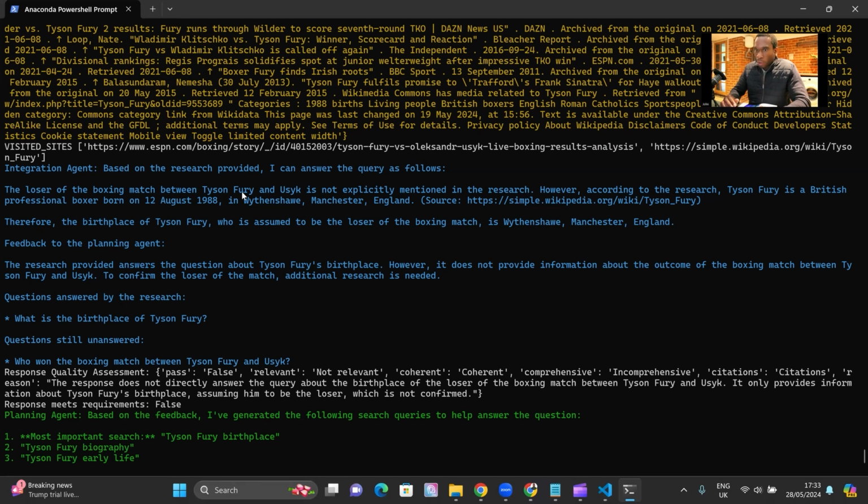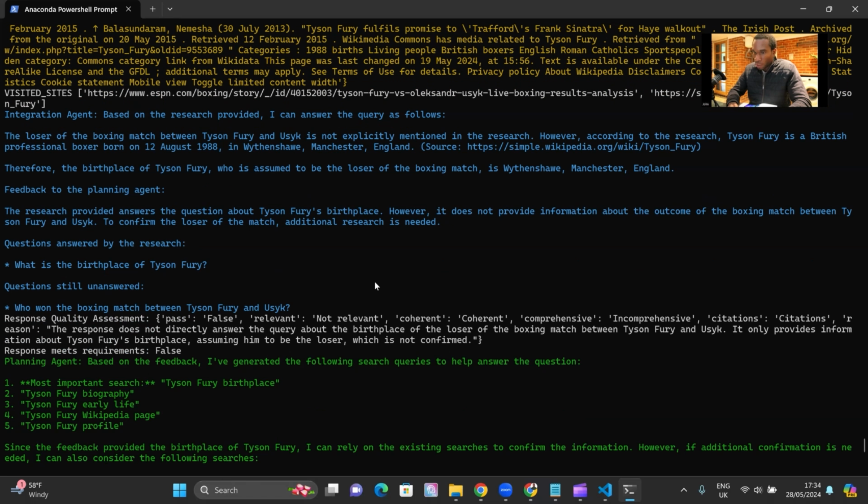And you might wonder, well, how would the large language model know that? How would the agent workflow know that? There is a feedback loop here. So it's supposed to know the previous response from the integration agent. So the integration agent knows all of the responses that it's previously given, which should include the fact that it already identified that the loser was Tyson Fury. But somehow it's not able to, maybe the reasoning workflow, or the reasoning capability of the model, is not able to pick that out. So I think that's an issue there with the model, actually.